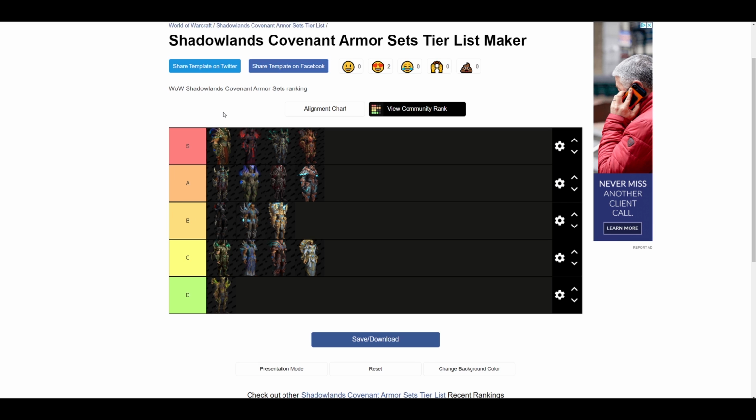So to round it out, my S tier appearances are Night Fae mail, Venthyr cloth, Maldraxxus plate, and Venthyr plate. My A tier is going to be Maldraxxus mail, Night Fae plate, Venthyr leather, and then Bastion / Kyrian mail. I keep saying Bastion. B tier is going to be the Venthyr mail, Night Fae leather and Kyrian plate. For C tier, we have Maldraxxus cloth, Night Fae cloth, Kyrian leather, and Kyrian cloth, with the only D one, because this is awful, being Maldraxxus leather.